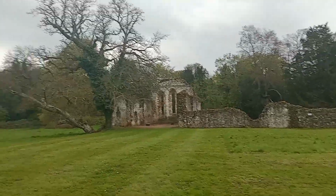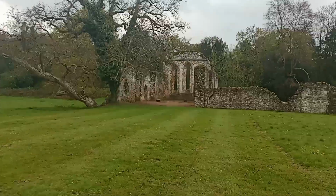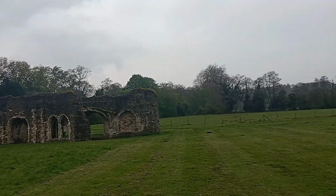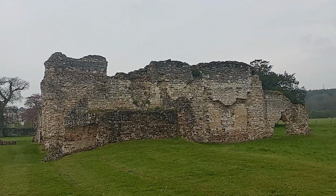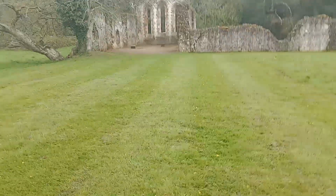Mate, can you just imagine that? All the white robed monks walking around in their white robes around this place 1,000 years ago. Big castle-like monastery. Absolutely incredible just thinking about it.